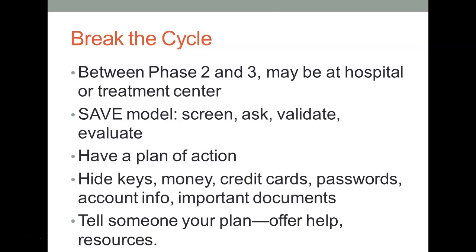So it's important that this person has a plan of action to get out of this relationship. We have different informational pamphlets, if you will, where we talk about hiding your keys, money, credit cards, passwords, account information, and important documents in case you were to need to leave in an emergency. It's important to tell someone of your plan. We offer help as well as resources if someone is trying to get out of this abusive relationship.